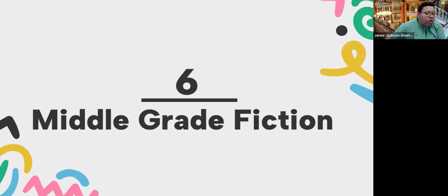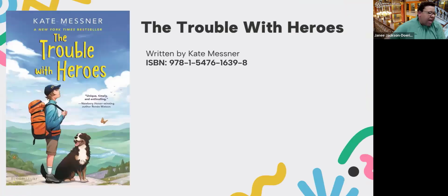Okay, we are going to switch gears and turn to middle grade fiction. Here we go. I have 2 books on this list this month. This book is called The Trouble with Heroes. This is a novel in verse, and it's written by Kate Messner. This received starred reviews in Booklist, Kirkus, and Publishers Weekly.